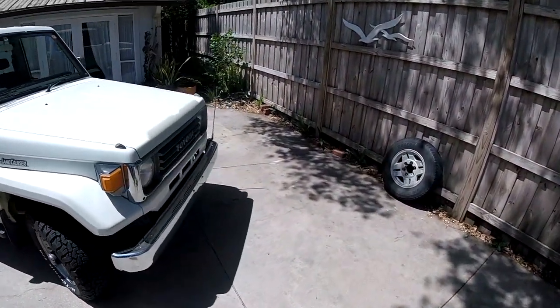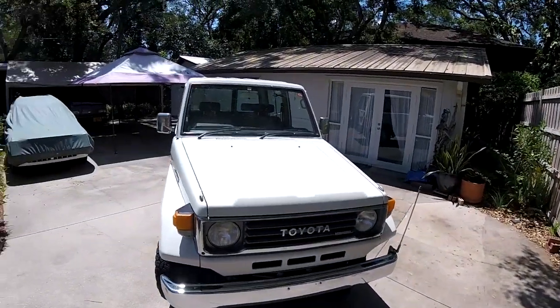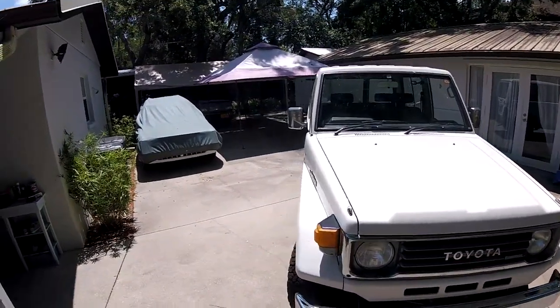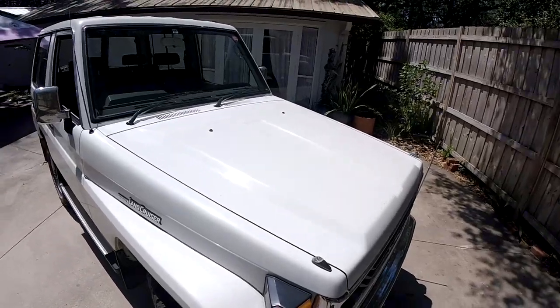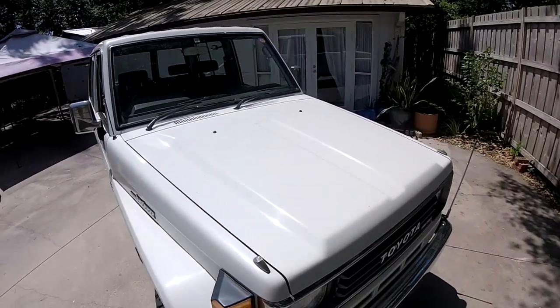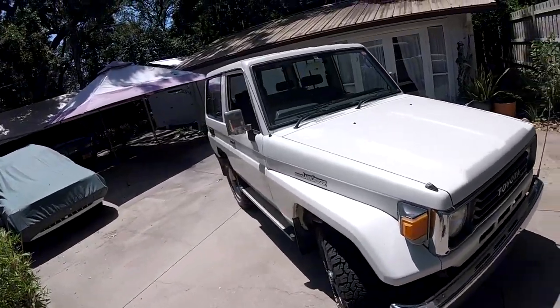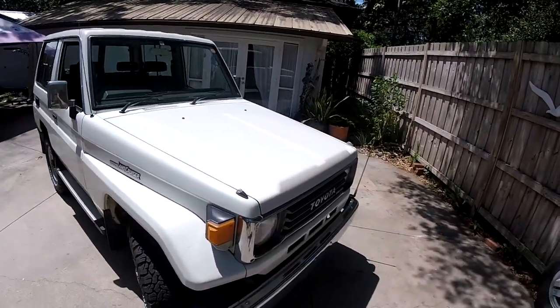Because this is a replacement for the J40, it kept certain design cues. So the front here, round headlights, front fenders with the little lip, and then the side marker indicators. And you can see them from the side too, so you don't need a separate sort of piece.